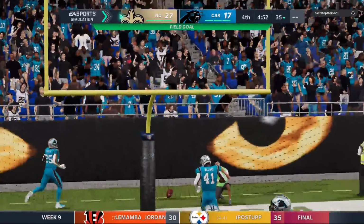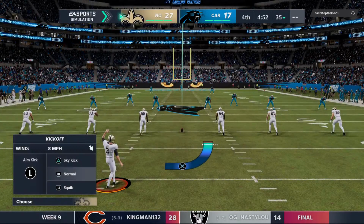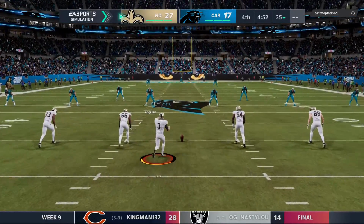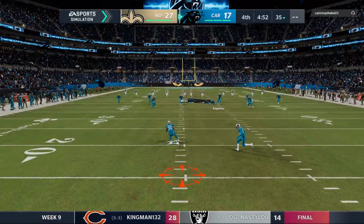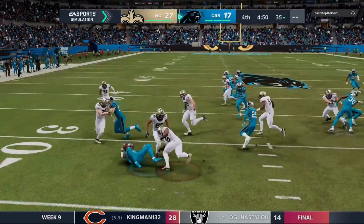And Lutz's kick is good. And that will push the lead up to double digits now at 10. So his second field goal of the game, and that could turn out to be the big one. Yeah, you have to make them score twice to beat you, and that's not impossible. But here in the 4th quarter, puts their backs clearly against the wall.